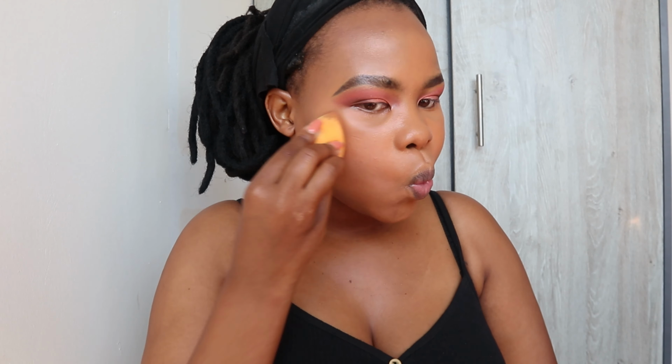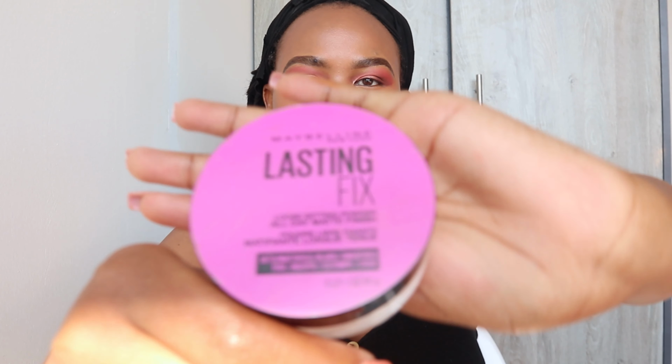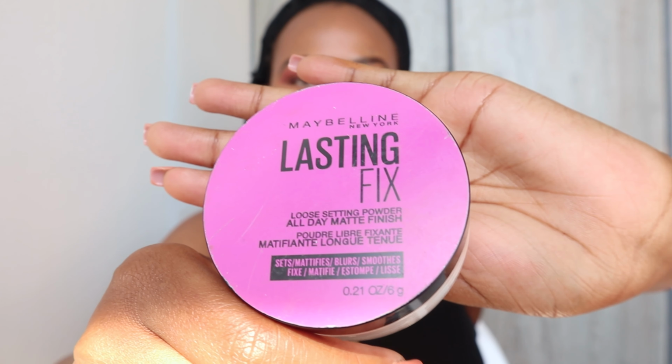Then I use the beauty blender that I used for my foundation and concealer. So I keep alternating until I am satisfied with my face. Then I go in with the Lasting Fix Loose Setting Powder from Maybelline. I just use a bit on concealed areas and maybe on my entire face.